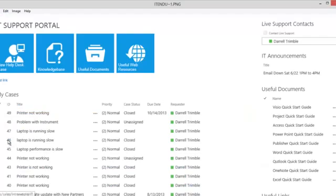A department portal provides detail from a specific department, such as IT, to employees. This one obviously is part of our IT module, but the employee can also access it from any other department and it looks the same. Consistency is an important part of user acceptance. So we can see in this portal they can also submit help desk cases, knowledge base, access useful documents, see their cases, actually even access live support contacts, see the latest announcements, and get both useful documents and videos such as reference cards and guides.